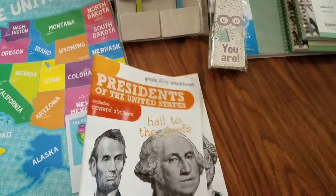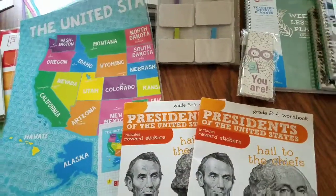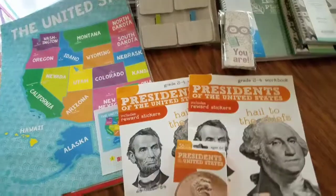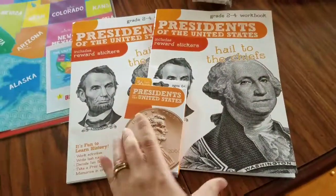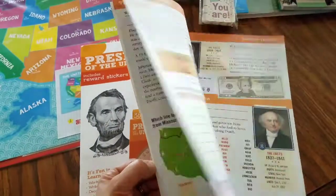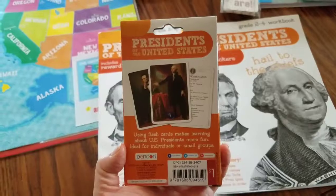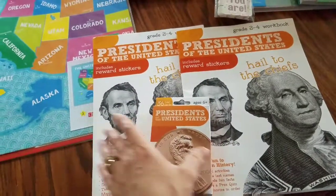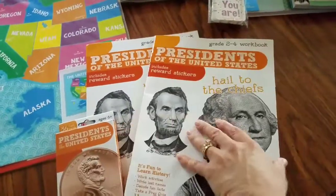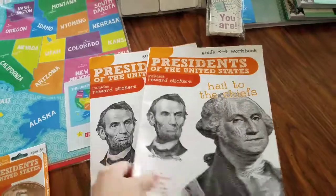And then we got these. I got a bunch of flashcards over here, but I found these flashcards, Presidents of the United States, and these also. We didn't necessarily plan on working on presidents a whole lot, but my daughters were really interested in this, so we went ahead and picked them up. I think we're going to try and do a little unit study on these. If we don't, I will tuck them away for next year, and we will.